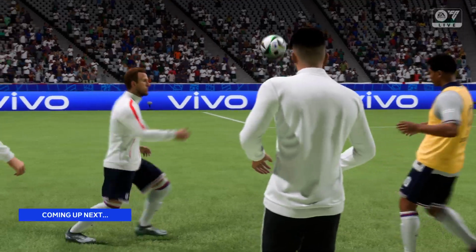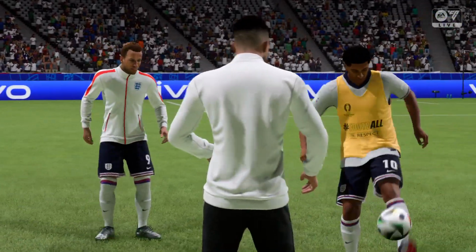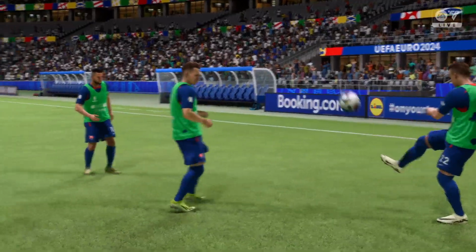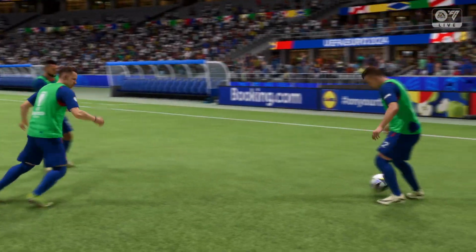Real excitement and anticipation here. A cup final about to be decided. Who will hold the trophy aloft? Stay tuned, we'll have all the action for you live here on EA TV.